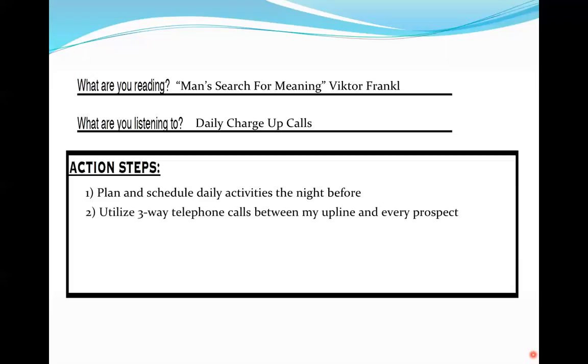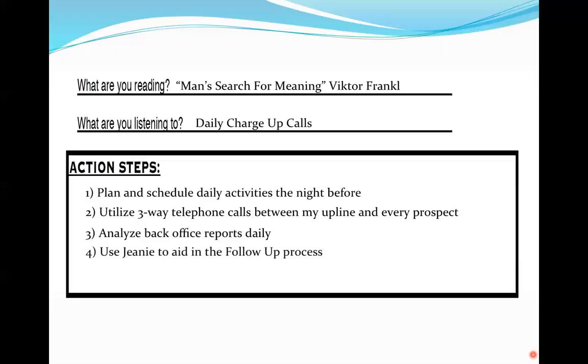But schedule it. The next thing is that I'm going to utilize three-way telephone calls between my upline and every prospect. I'm going to really use that as a powerful tool. It'd be a great thing. Also, analyze your back office reports daily so that you're really tracking where your business is and you're moving in the direction of what you want to create. Using the Genie to aid in the follow-up process.